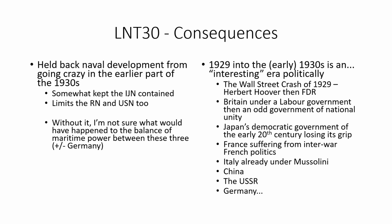A bit more on what I think the consequences are. It stopped naval development from going crazy, which I kind of described possibly a bit in the what ifs, counterfactuals. It did constrain the Japanese to some extent. It would be a few years later that they would barely be offering lip service to actually the treaty system. It did limit the Royal Navy and the US Navy, but at the same time they were really quite constrained politically as well, which at this sort of point, you had the Wall Street crash of 1929, that did bad things to everyone.